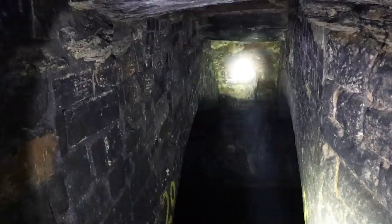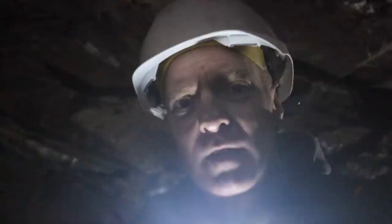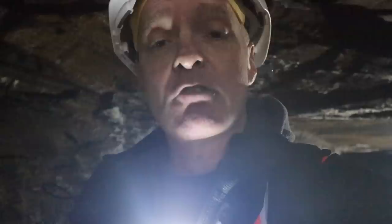Look at that. Absolutely incredible. And can you imagine having to bring the stone down here that had to line these tunnels on horses and donkeys and things? Absolute testament to the men, women and children that worked down here. And it would have been men, women and children. Incredible, honestly, absolutely incredible place.